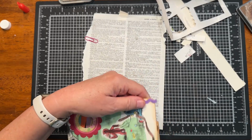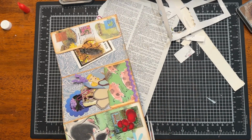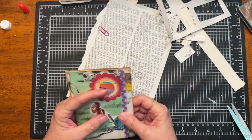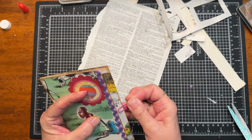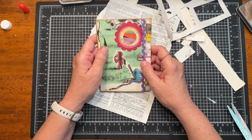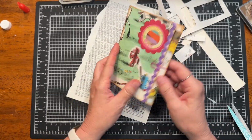Let's cut this off here to close the whole holder, I think. And I hope it reaches. It does. I did it. I did it. I did it. Oh my gosh, this is cute.